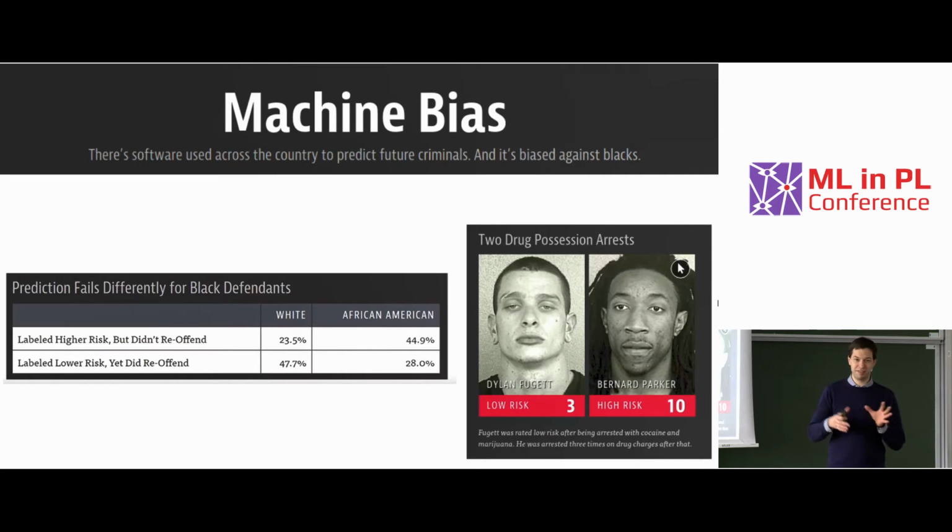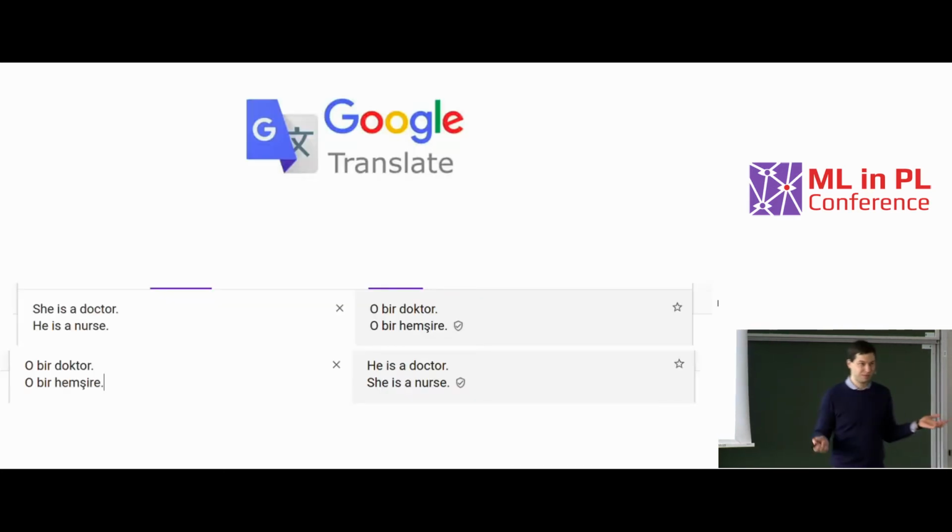And it's not the difference in the data. It's not that black people are more likely to be criminals, because as you can see here, it's consistently biased. It labels higher risk people, and from the higher risk people labeled by this algorithm, it's twice as much wrong for African Americans than for white people, and the same for lower risk. So it's just biased. It's not anything in the data, and this has like huge impact on life.